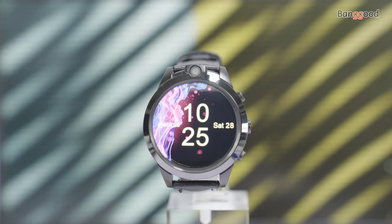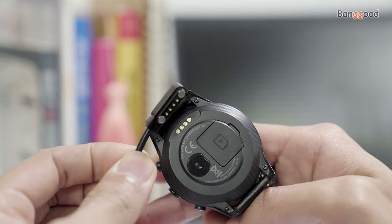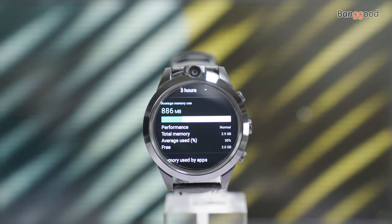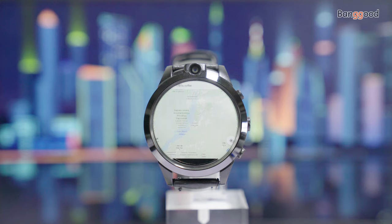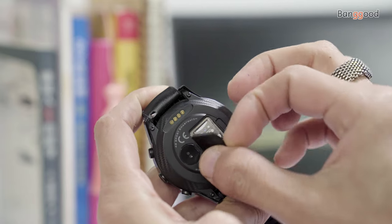Zeblaze THOR-5 Pro comes with a lot of features like a quad-core chipset, improved 800 mAh battery life, dual camera, 32GB storage space, 3GB of RAM, face unlock, GPS and GLONASS receiver, dual-band Wi-Fi 2.4 GHz up to 5 GHz, and nano SIM card band.